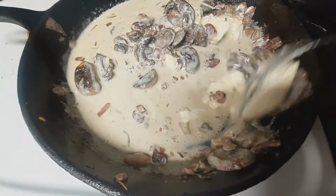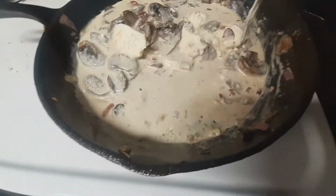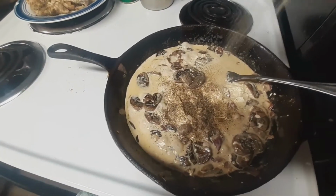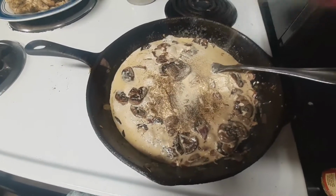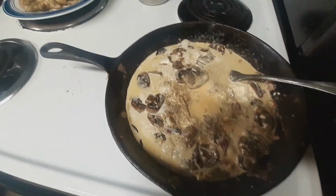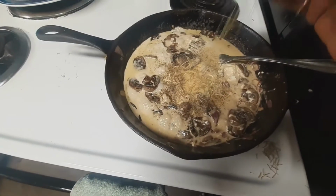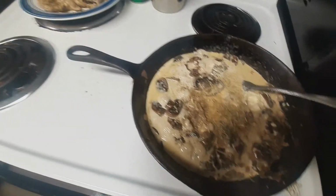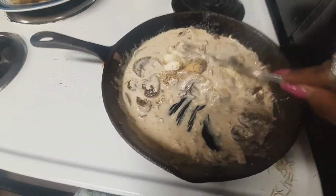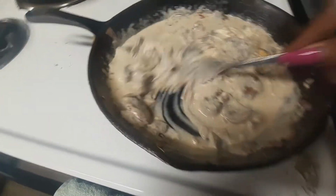But anyhow, I'm going to move this around in the vegetables and make sure that everything cooks together really good. Here I'm going to add in my seasoning, and I'm adding in garlic powder, onion powder, rosemary leaves. I'm adding in pepper, whatever you like to add in, your Italian seasoning. And then I'm going to let this cook together.